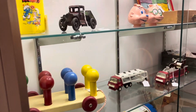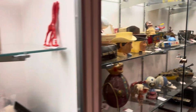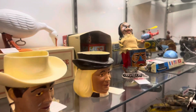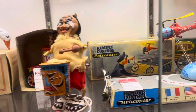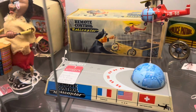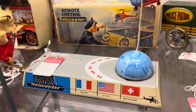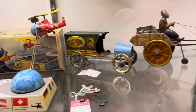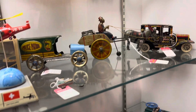Oh, I love vintage toys. Some of these I've never seen before. And the fact that a lot of these tin toys have their original box, like this one with the helicopter, I've never seen that. It's just a beautiful toy. And he's got a donkey.